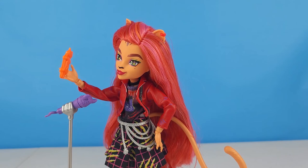Alright, and that is Toralei from Monster High's new G3 line. What do you think? Do you like this Toralei? Do you miss the old Toralei? I think she's pretty cool. I like all the fun little cat-like features that they gave her. I love her accessories. I like that she's in a band. I really hope she can sing good, because in the last one, she couldn't sing at all. So I have hopes for her.